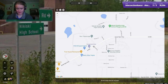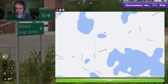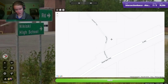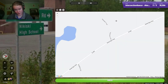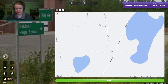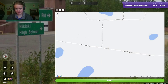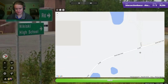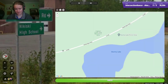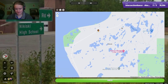Where's the beach road, then? Beach road, beach road. Is it this? That looks like a road that could go to the beach. Nope, that's Hundorf Trail. Okay, what's this? Wanda Drive. Okay. Kishka Street. Okay. Seascape. We might be going kind of far away from where we actually are. Yeah, I don't think we're that far away. So, Nikiski.